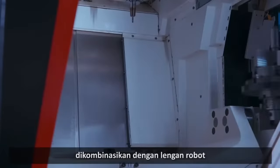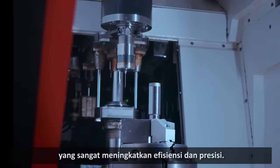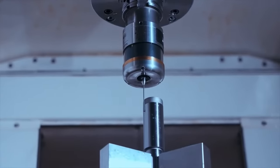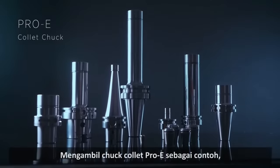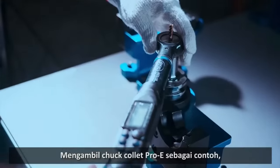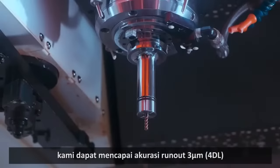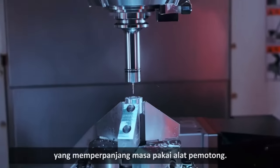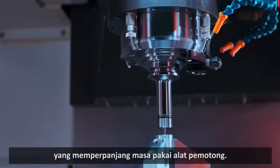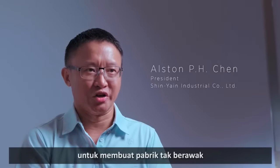Combined with robotic arms and touch probe holder positioning correction, vastly increasing efficiency and precision. Taking ProE Collect Chuck as an example, we can achieve runout accuracy within 3 microns, as well as ultra current pressure, which extends the lifespan of the cutting tool. All these details need to be properly configured to create unmanned factories.